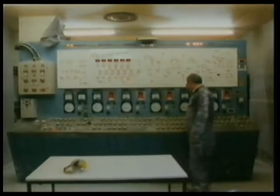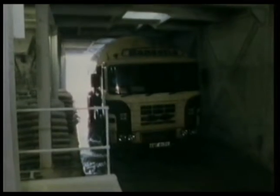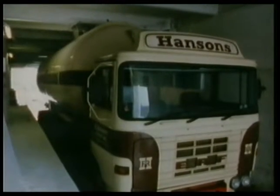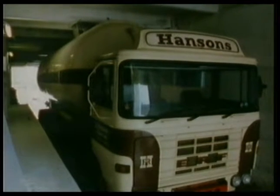Here's the control room. The dry powdered calcium hydroxide, slaked lime, is loaded into road tankers for delivery either to other ICI plants or for sale to customers. About 40 to 50% of the quicklime made here is slaked, turned into calcium hydroxide, a mild alkali which is used when it's necessary to neutralize acidity, for example in water treatment, as you can see in another Chemistry in Action film.